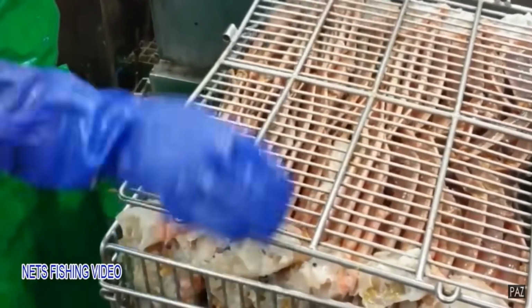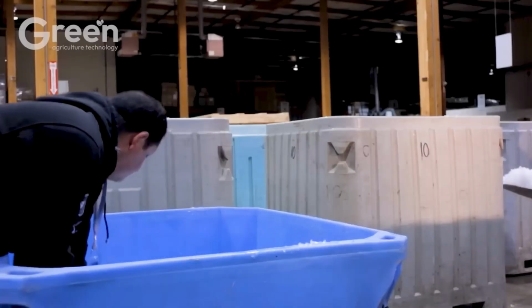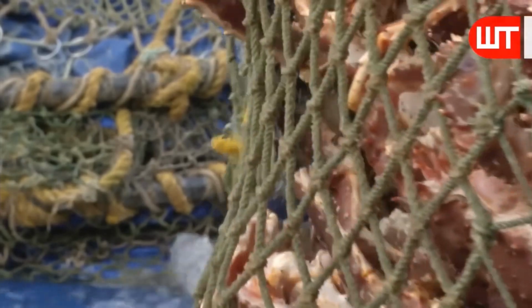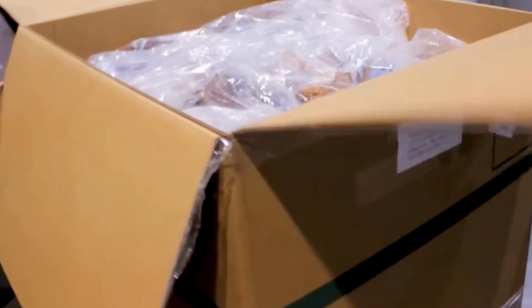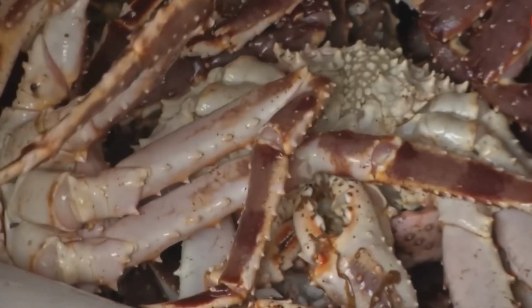These creatures, alive and brimming with primal energy, are destined for a journey that ends on your dinner plate. But what happens in between? Let's follow their path from ocean to factory to your fork. Once the large fishing vessel unloads, the crabs are carefully packed into cardboard boxes lined with plastic bags. These boxes protect the crabs during transit and keep them alive for what comes next.